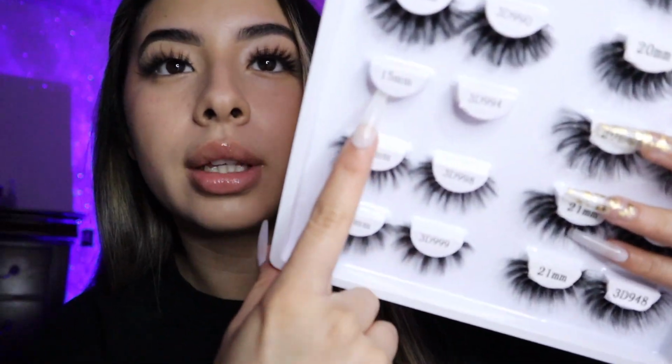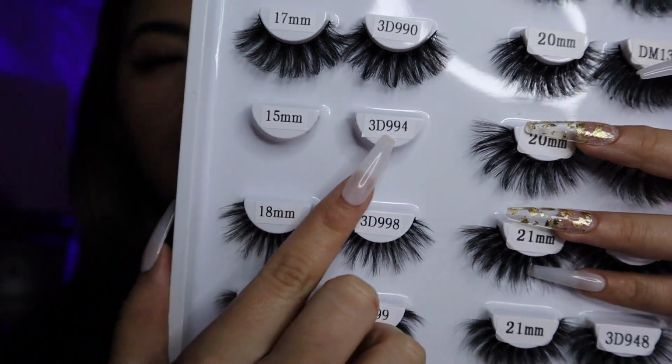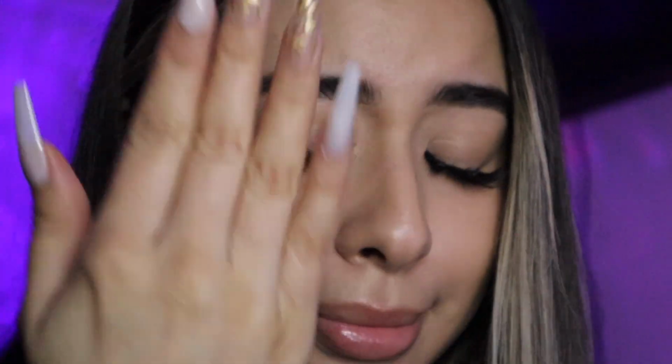But in the meantime, I was taking videos and pictures of myself because I'm feeling myself with these lashes. Let me bring you guys close up. I am wearing the 15mm ones. That's the code. Really focus. I really love them, so I'm gonna bring you guys close up. I've been breaking out a little bit, so ignore that.